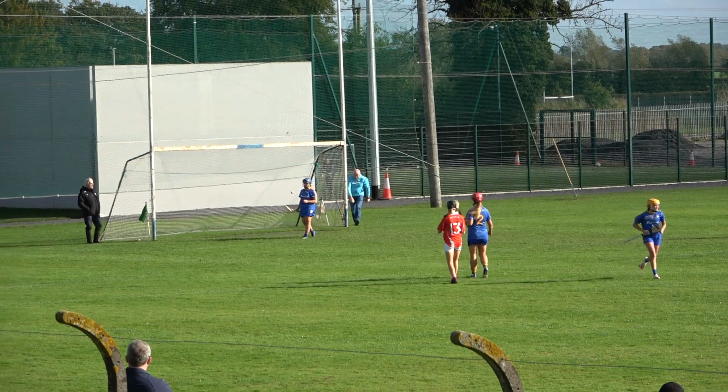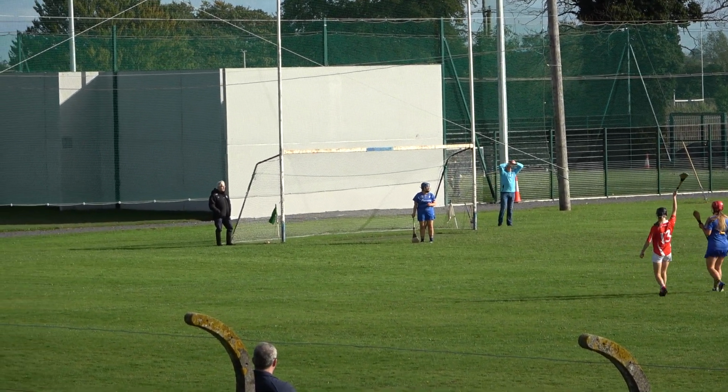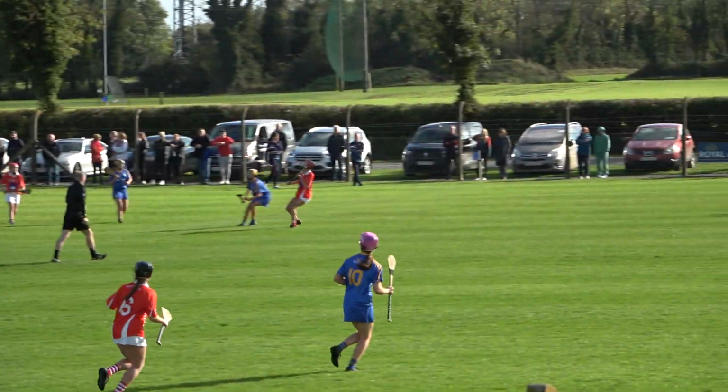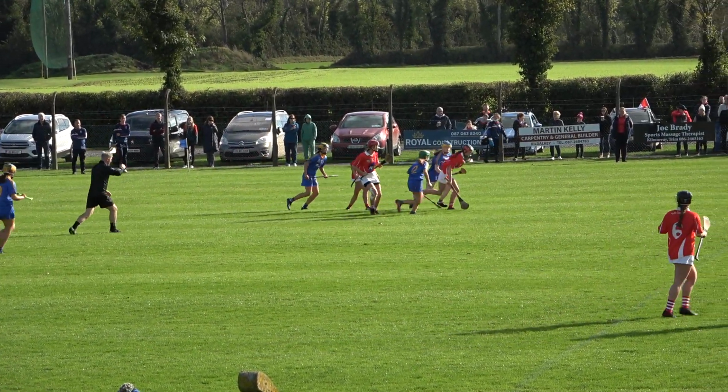So the Ratoath keeper with ball in hand, if I was her, I'd be taking my time here because the wind is a factor. Trim 3 points to no score ahead. Points from Alex Donoghue, Emma Hannafin and Michelle Coleman for Trim. The ball popped out. Trim are domineering here in the first 7 minutes.